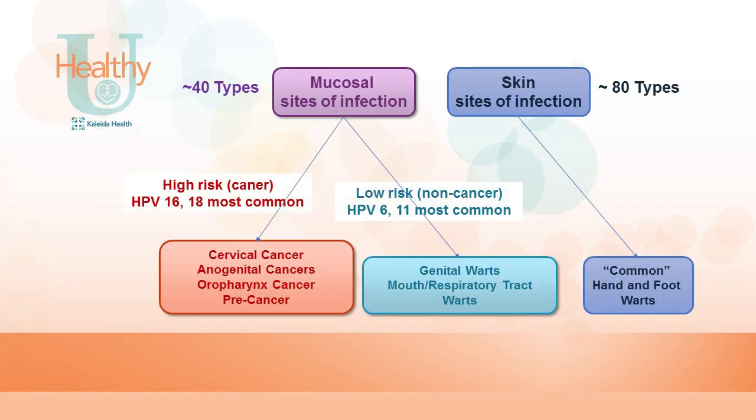As I mentioned earlier, there are about 120 different types of HPV. There are about 80 types of HPV that affect the skin. These types of HPV cause the common hand and foot warts. Another 40 types of HPV can infect the mucosal linings of our body. The low-risk types, like HPV 6 and 11, can cause genital and mouth or throat warts. The high-risk types, most notably HPV 16 and 18, are the oncogenic types, or the ones that can cause cancer and precancer.